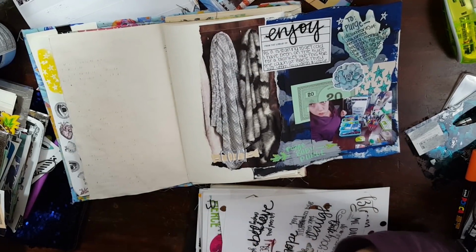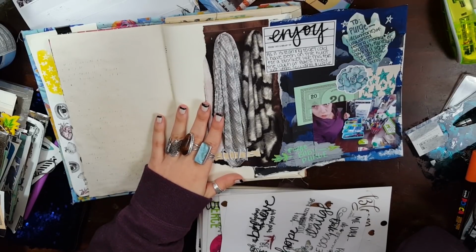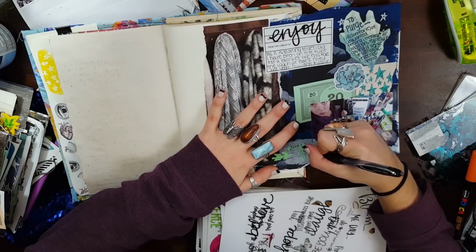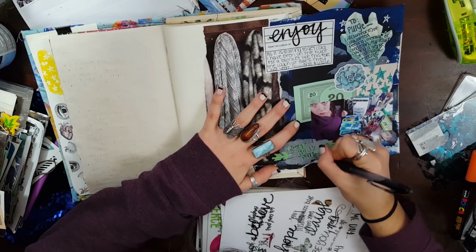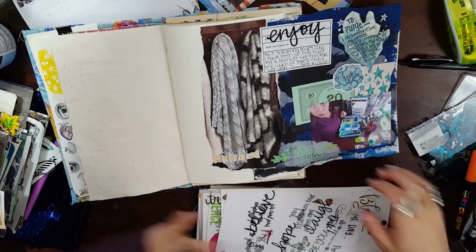And I just wanted to put something there because I felt like it was empty on that white space up there, so I stuck a sticker that says enjoy. And just kind of tried to do a drop shadow with my pen.